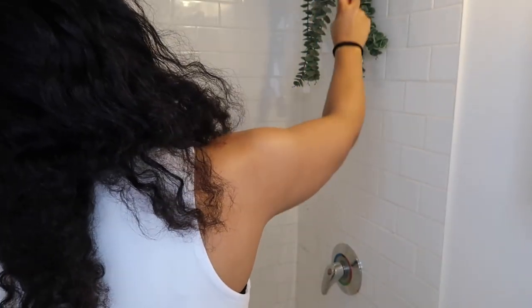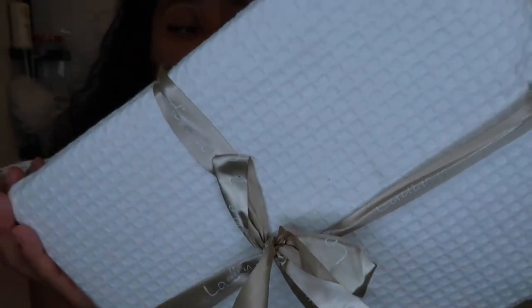Spray bottle with some water and some eucalyptus oil. Gonna put up the shower curtain. It's a nice waffle white shower curtain. Believe it or not, I never had a white shower curtain before, but as you can see, I'm going for that fall-like, clean hotel feel a little bit.